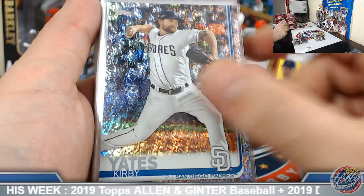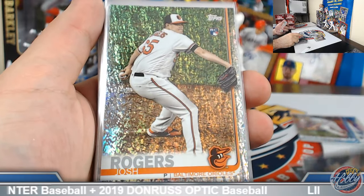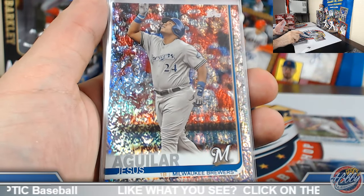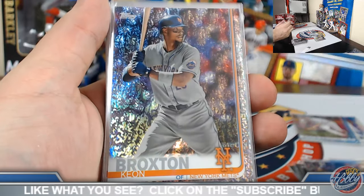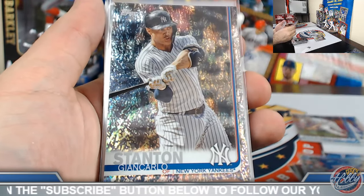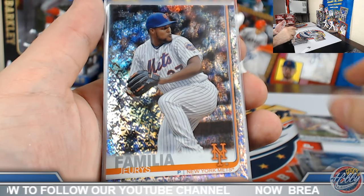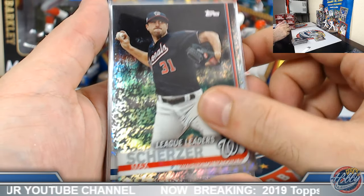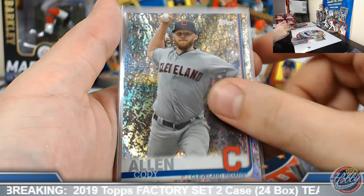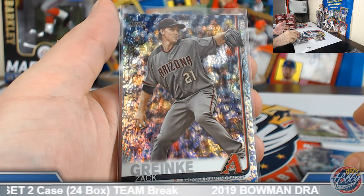Zunino, Leake, Yates, nice Astudillo rookie for the Twins, Fernando Rodney, Chad Green, Josh Rogers rookie, Hernan Perez, Porcello, Lowe, Kemp, Jesus Aguilar, Ronald Elias, Keon Broxton, Scooter Gennett, Buxton, Fowler, Giancarlo, Baruki rookie, Alex Cobb, Familia, Scherzer league leaders from Series 1, Hader, Kendrick, Lagares, Cody Allen, Michael Givens, Yusmeiro Petit, Yaro Munoz, and Zach Greinke for the D-backs.